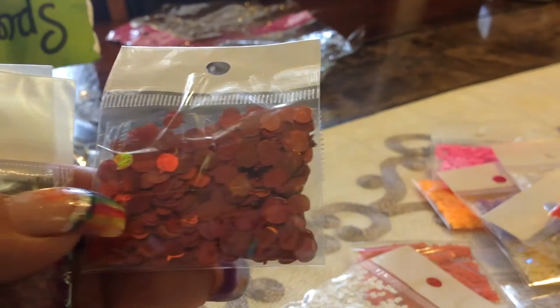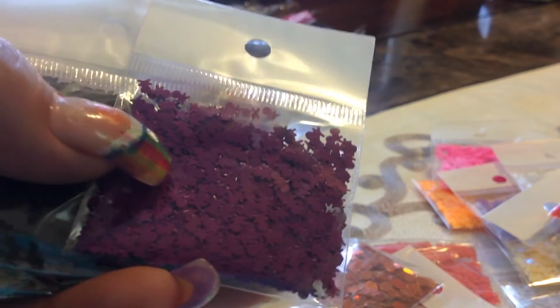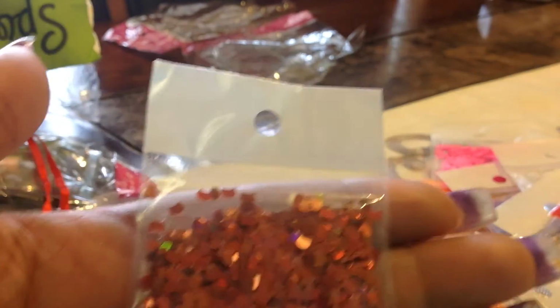orange holographic pumpkins. They look more like a bronze. The purple skulls. These are, what are these? Oh, these are black bats. Gold holographic skulls. Silver holographic skulls. Black holographic pumpkins. Pink skulls. Orange skulls. And the orange holographic cat. Kitty heads, yeah.